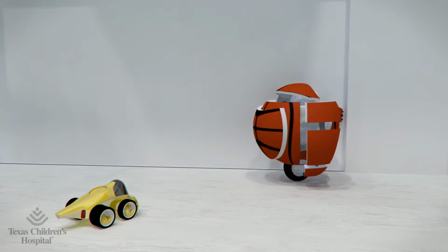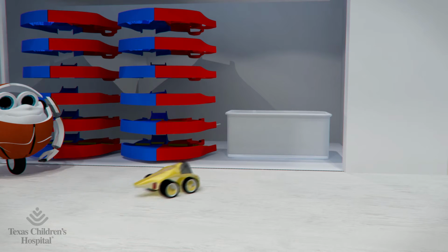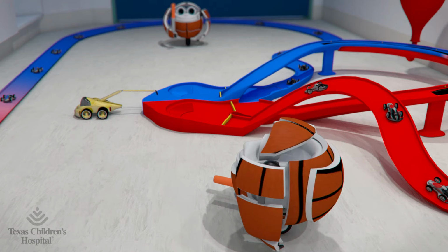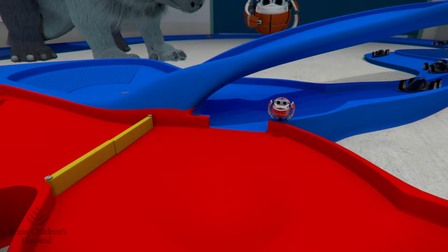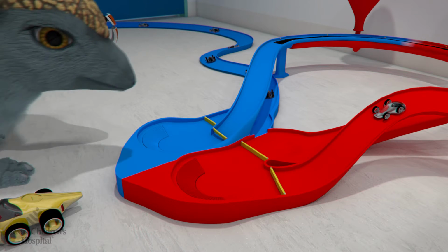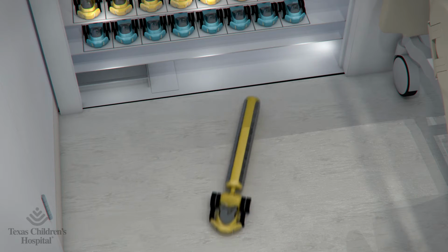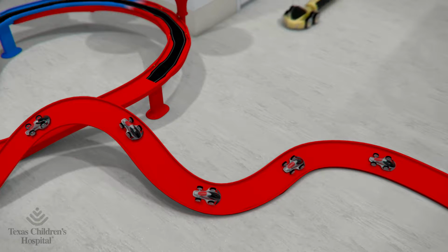The blings are coming. They're bringing the heart with the problem. See, there's a gap now between the red side and the blue side. So we'll start the cars again and see what happens now.